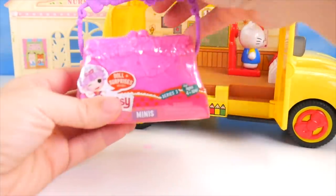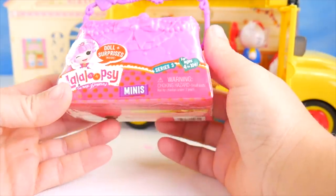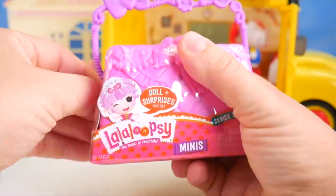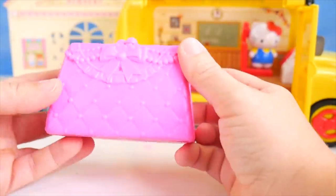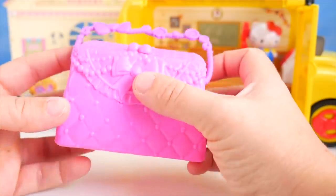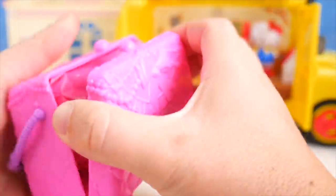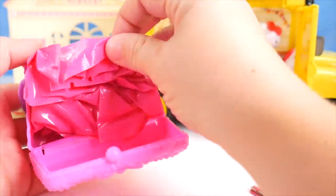Oh, something else here from Lala Loopsie. It's a doll and surprises inside. A little mini. It's so adorable because it looks like a little purse. Let me just take a look. Alright, just need to get all this wrapping off. Now I'm ready to take a look. Oh, it's so pretty. Love all the beads and bows. Pretty little handle. And you just separate the top. Whoops.